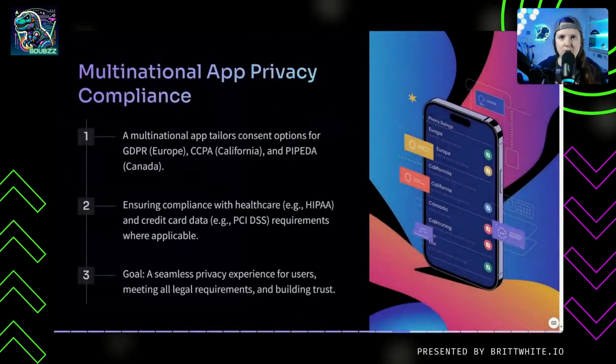Here's a practical example. Imagine a multinational application. It needs to comply with the GDPR in Europe, the CCPA in California, PIPEDA in Canada, and potentially industry-specific regulations like HIPAA for healthcare data and PCI DSS for credit card data. This is a really complex juggling act. The goal is a seamless privacy experience for users while you're meeting all of these legal requirements and building trust. This is just a reminder of the layered approach that we need.